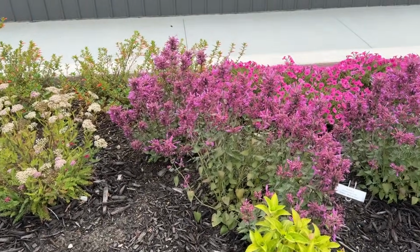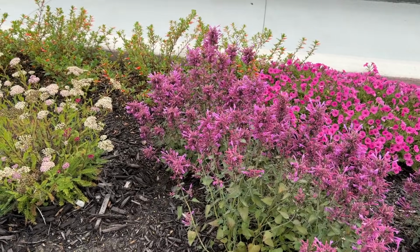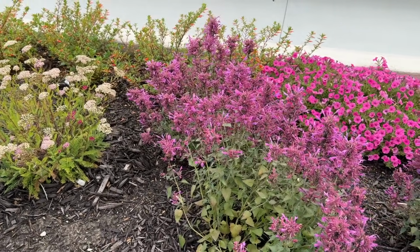Agastache Summer Long Lilac. I think there's 4 or 5 colors in this series, and so far none of them have been a disappointment.